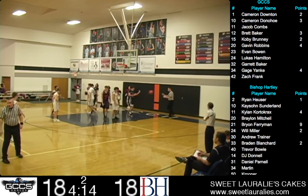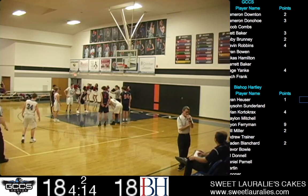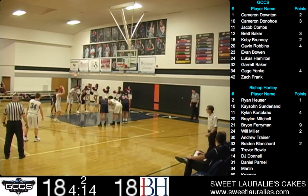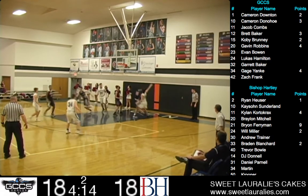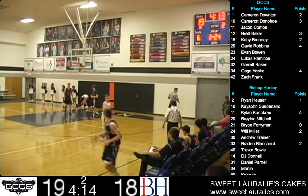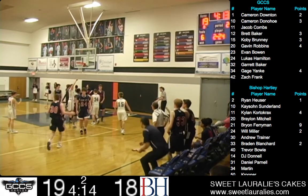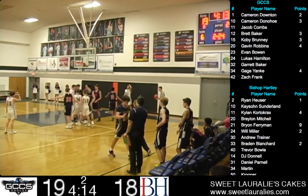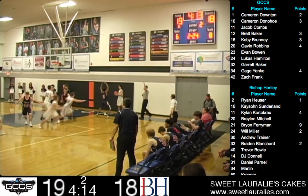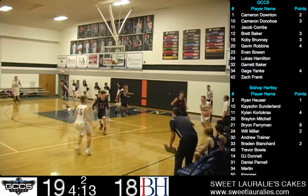Around the rim it goes and falls. Second shot's off the right side of the rim. Oh, that'll stay Eagles ball as Will Miller went to bring it down and just couldn't control it with his hands, and it went out of bounds. Robbins on the baseline. Sunderland with the pressure. Out to Bruni. Yonke.